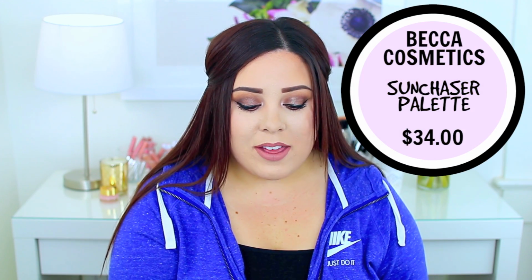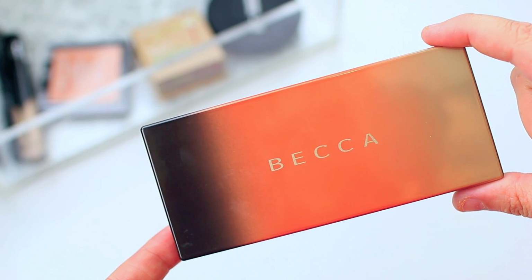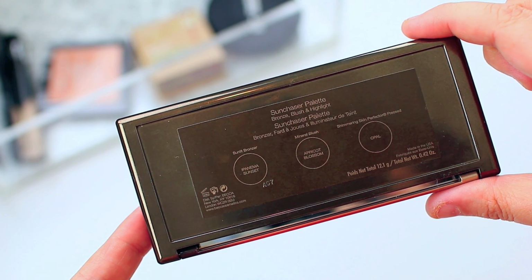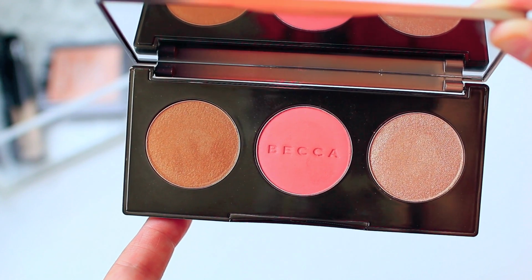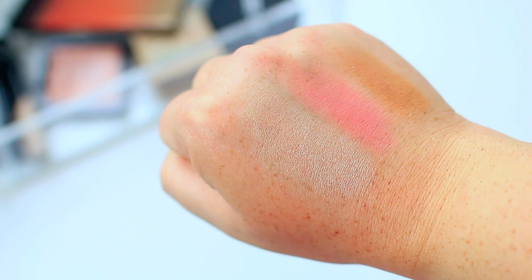So I regret buying this next product. I wish I had saved my money and bought something else from the brand, which I'll talk about in a second, but it is the Becca Cosmetics Sunchaser palette. It is a bronze, blush, and highlight palette. The reason I bought it is because it had Opal, and I used to have Opal, but mine shattered. So I thought it was a good value because you do get Opal and then you get a blush and a bronzer, and honestly, I will never go through an entire pan of Opal on its own. So it is a good value. I think it's something like a $66 value for, I want to say, $36. So you do get a good amount of product in here.